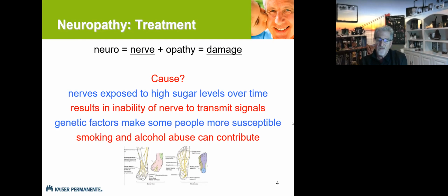So what's the cause of neuropathy? Well, we don't know exactly what the cause is, but we feel that it's due to the nerves being exposed to high sugar levels over time. Now, many diabetics will not get neuropathy. In fact, I would say the majority of diabetics do not get neuropathy. Part of the reason is so many people are staying in good blood sugar control these days. So that really helps prevent neuropathy.